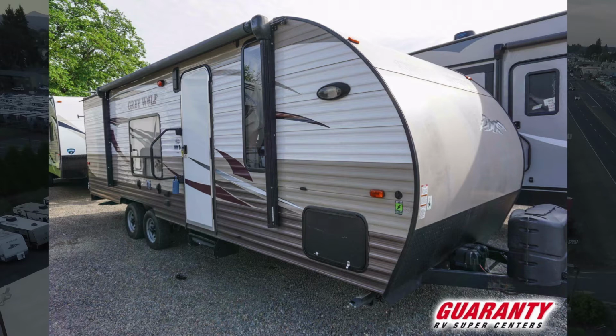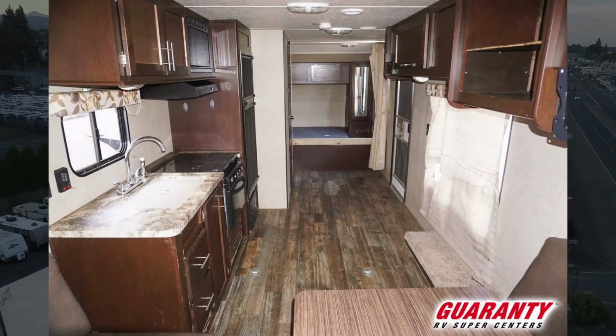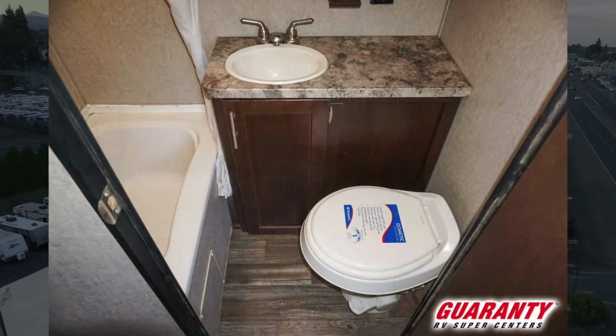Power awning on the door side. Big LED light strip underneath the power awning. Has the connections and hookups for exterior entertainment. Front bedroom. Nice big private bath.